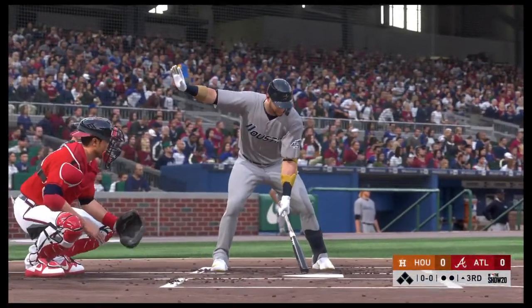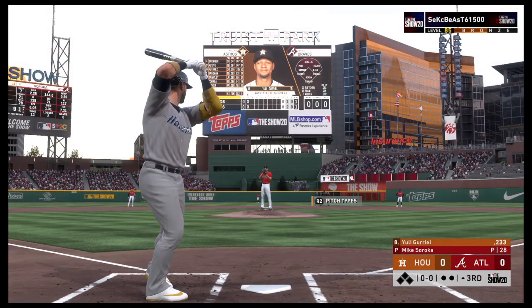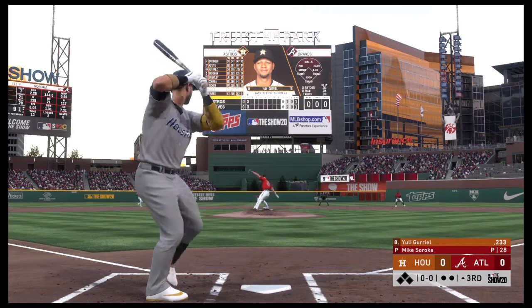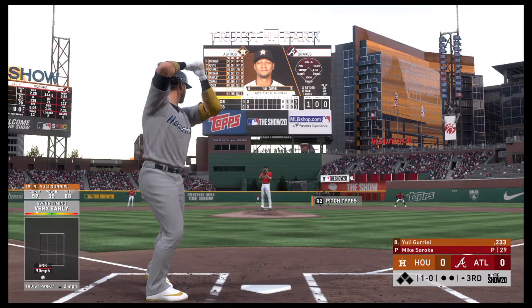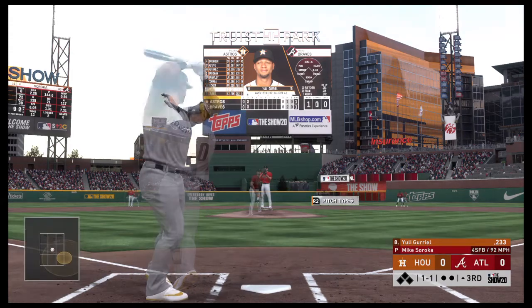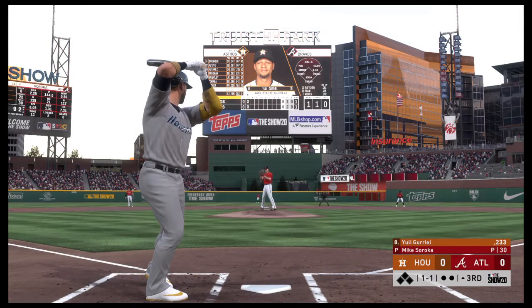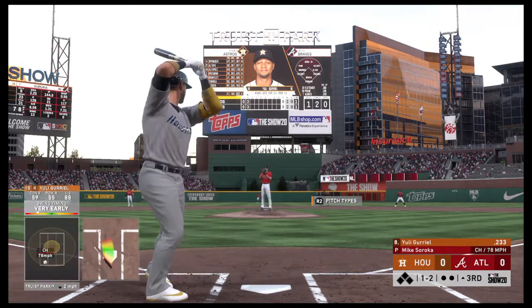Top of the third set to get underway, and here comes the first baseman, Yuli Gurriel. Now the pitch. And this one's not close. It's in the dirt for ball 1. Fouled away. From the windup, the 1-1 pitch. Changeup gets him out in front for strike 2.